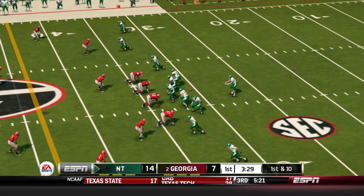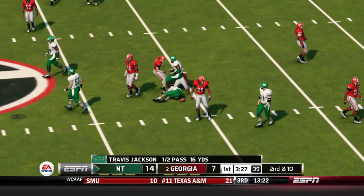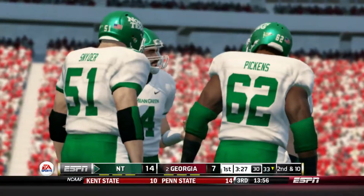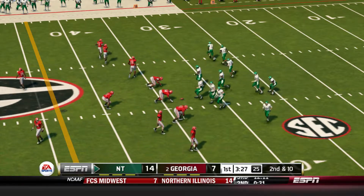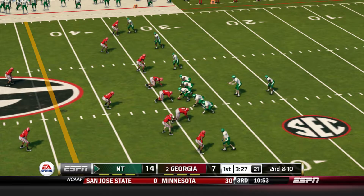And they're going to put 6 DBs on the field to counter that 5-receiver look. Quick strike, and he drops it. That's just a great play to separate the ball from the receiver. He'll be feeling that hit tomorrow. It's 2nd and 10. From their own 33-yard line, 2nd down, North Texas, up 7 points.